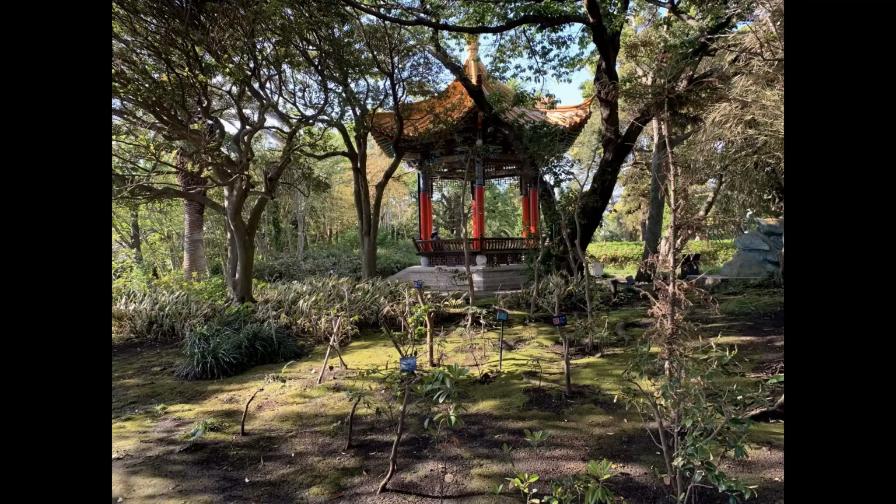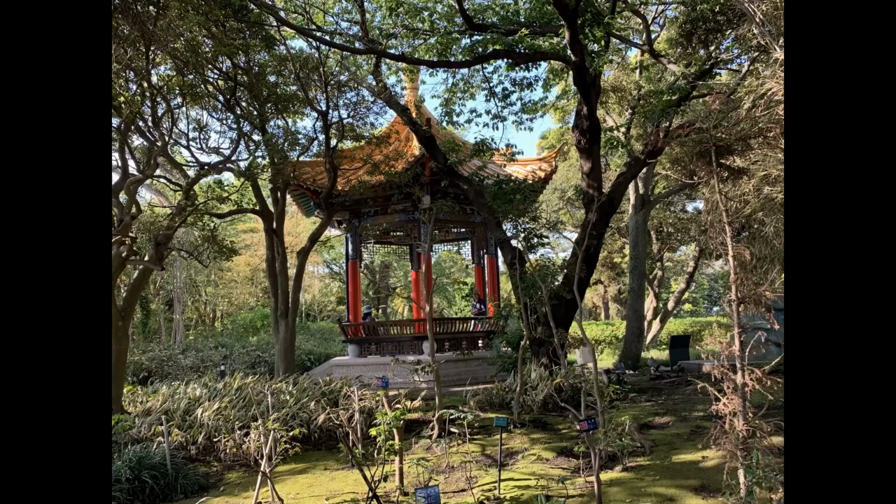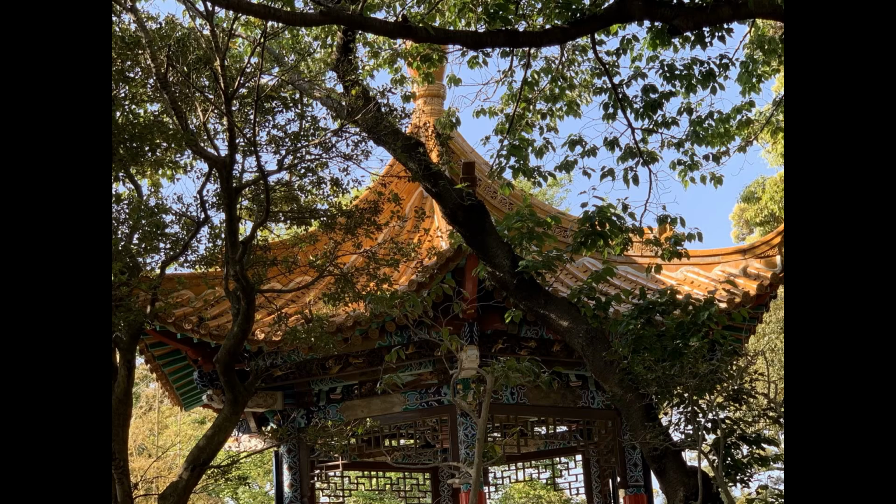Nestled in the Samuel Cocking Gardens is this beautiful gazebo known as Ting Bicheng, and it has a really beautiful, ornate, almost golden looking roof made of traditional Japanese S-tile.